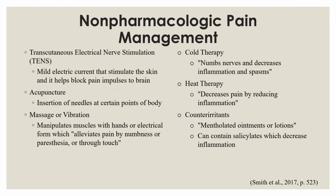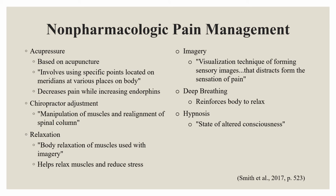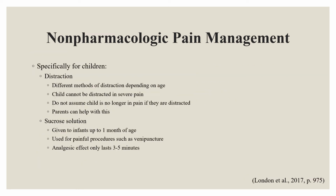So some of the non-pharmacological pain management methods used across the lifespan include transcutaneous electrical nerve stimulation, acupuncture, massage or vibration, cold therapy, heat therapy, and counter irritants. We also have acupressure, chiropractor adjustment, relaxation techniques, imagery, deep breathing, and hypnosis.